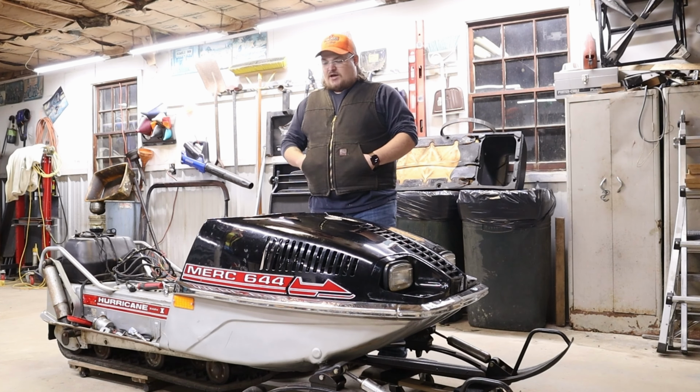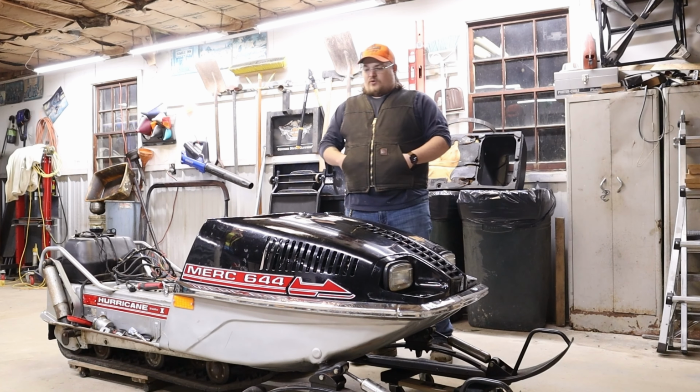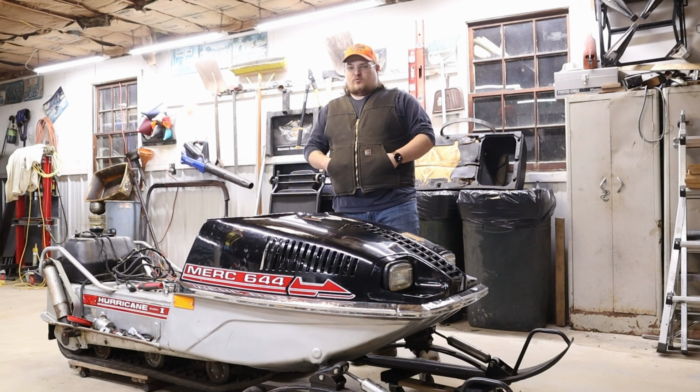Most of the sleds around here seemed like people bought them, rode them for a few years, sold them, and then they just kept changing hands and kept getting the snot beat out of them, get left outside, and really most of them are to the point now where even if you can get them running, the rest is beyond trying to salvage. So to find one in this kind of condition around here for fair money is very rare. I feel like I got a great deal on this thing.